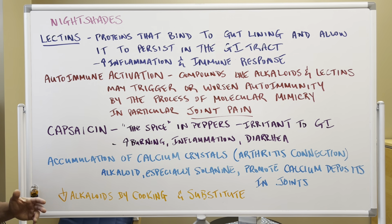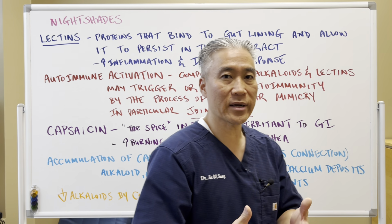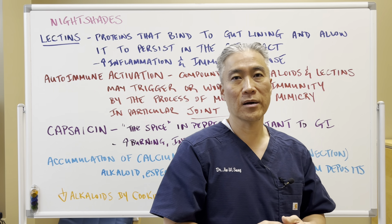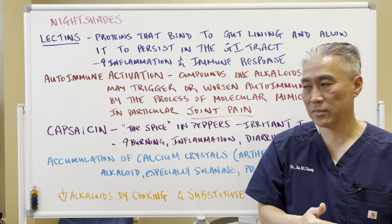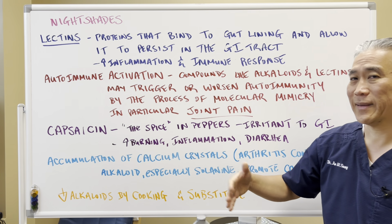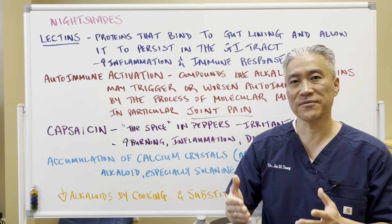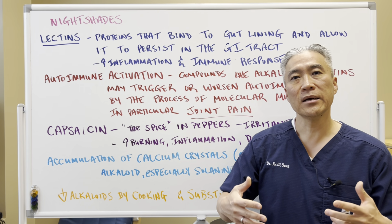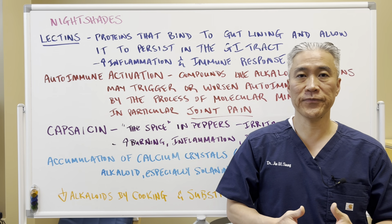How do we avoid nightshades? One, you can make sure you cook all of it. Like a lot of people eat raw peppers, but it's better to probably cook them to reduce the alkaloid levels. Now, what you want to do with an anti-inflammatory diet is do an elimination period of 6 to 8 weeks. That'll give you enough time to where you feel like it's made a benefit. And then you can add in certain foods.